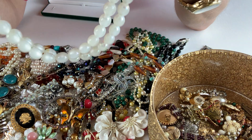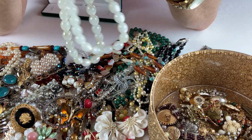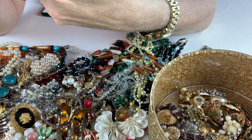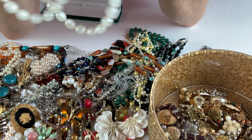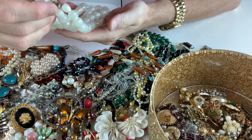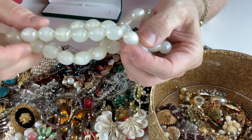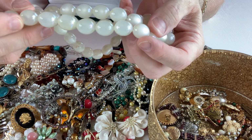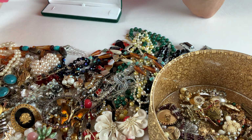Oof. Okay, here we have another big necklace. These are plastic beads, and that's the clasp. This has seen a lot better days. In fact, this is going to go straight into the vintage lot. These beads used to have more of a sheen. They had the Aurora Borealis kind of sheen on them, and it's been worn off on a lot of the beads. So anyway, I don't know what you guys can do with this, but it will go into the other lot.